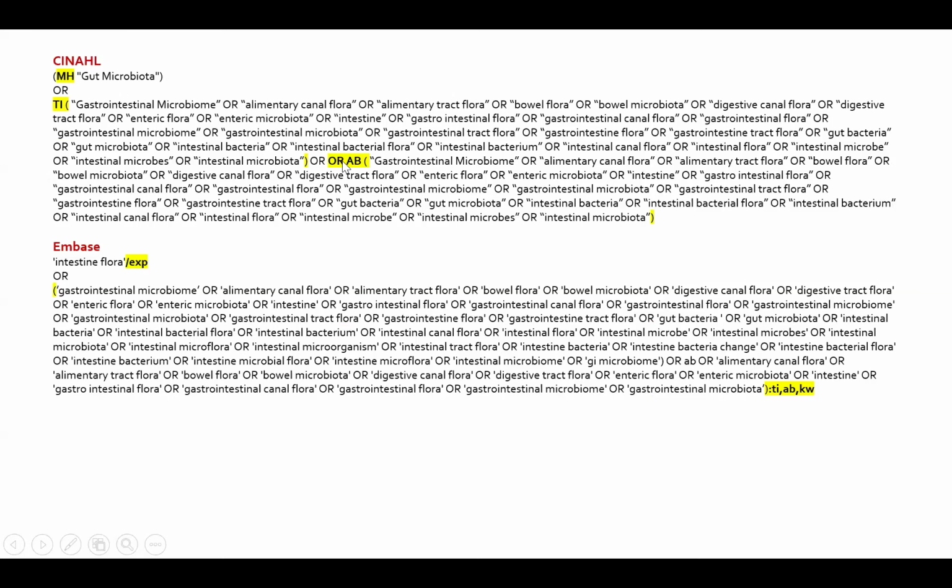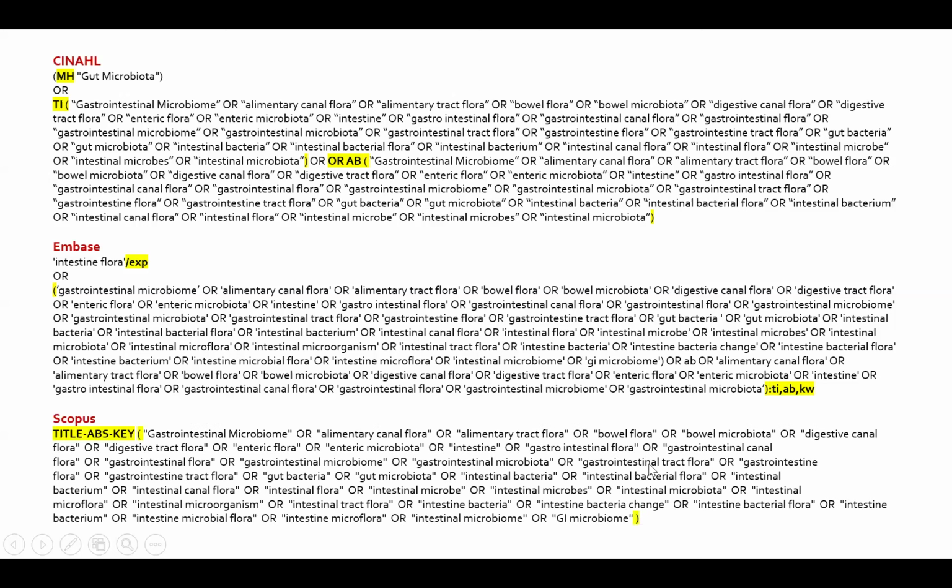And here we're looking in, for example, AB is abstract. Here it's title, so we're looking for title and abstract, while in Embase, it looks for title, abstract, and author keywords, right over here. So this is what we mean by translating it. You're still using the same search terms. It just looks a little bit different from database to database. So this is what it looks like in Scopus. So that's what we mean by translating it.